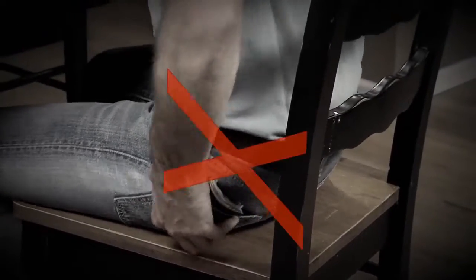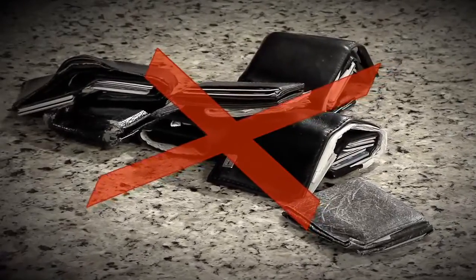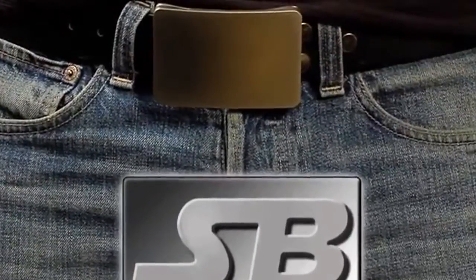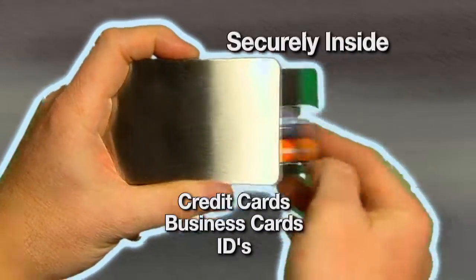Bulky wallets can be a real pain in the back, and they're an easy target for theft when you're out of town. You've tried every wallet out there, but none are quite right, and money clips wear over time. Until now, introducing the Sport Buckle, the revolutionary patented belt buckle that holds your credit cards, business cards, and IDs safely and securely inside the belt buckle.